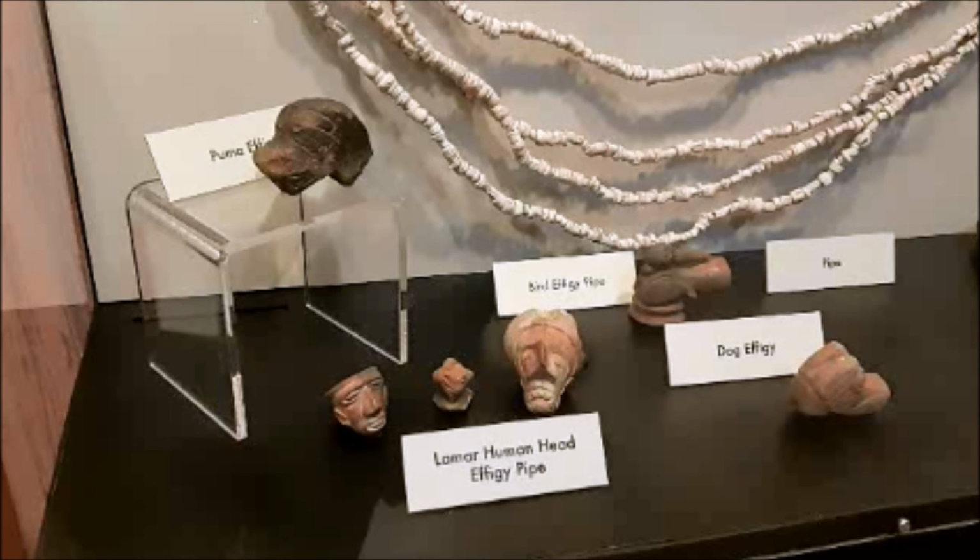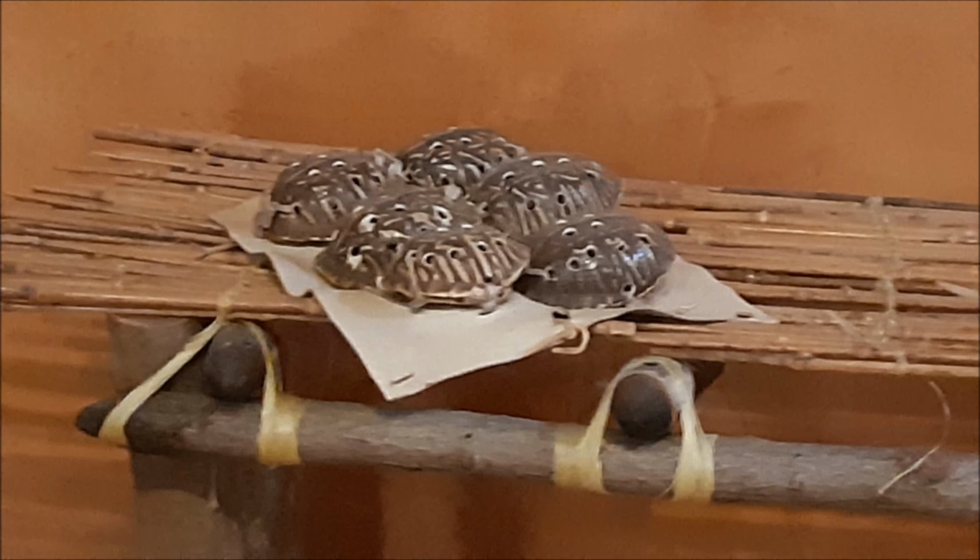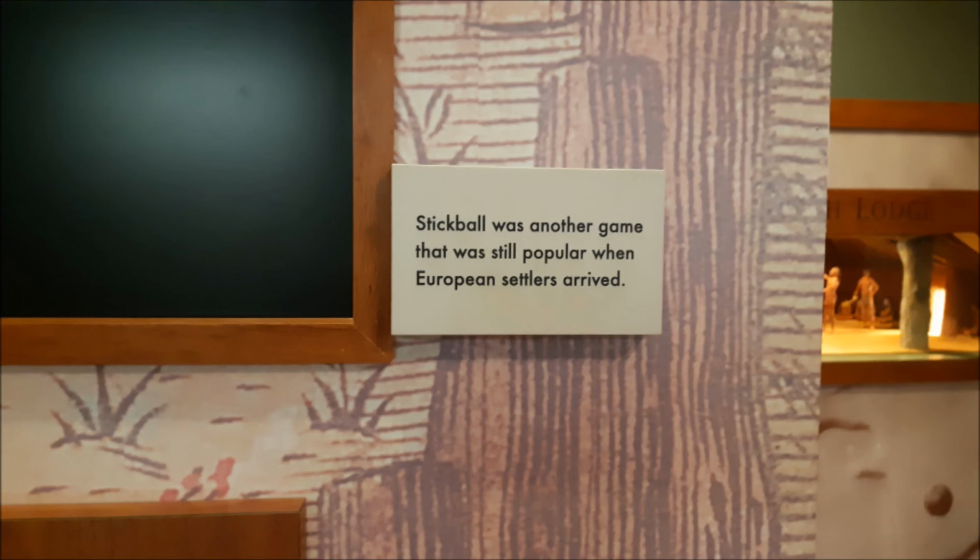They played competitive field games. Chunky stones and Mississippian shell carvings that showed elaborately dressed players preparing to toss disc-like stones were found by archaeologists. Games improved their hunting and warrior skills, including speed and accuracy. They also played stickball, the ancestor to the game of lacrosse.